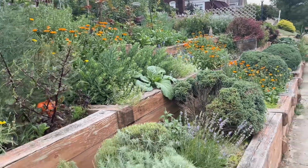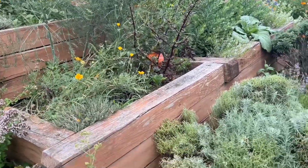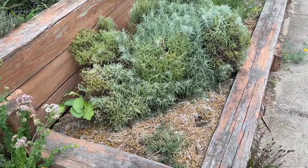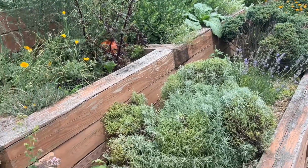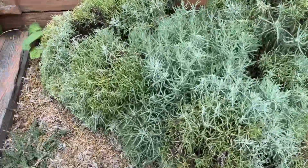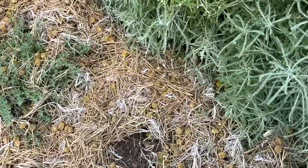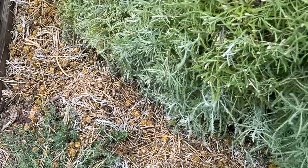We're starting out in the front in the flower bed, and as you can see, this guy got a haircut. This is a Santolina. It had gone to flower, and the flowers are done now. So they just got mulched, and they make a great mulch.